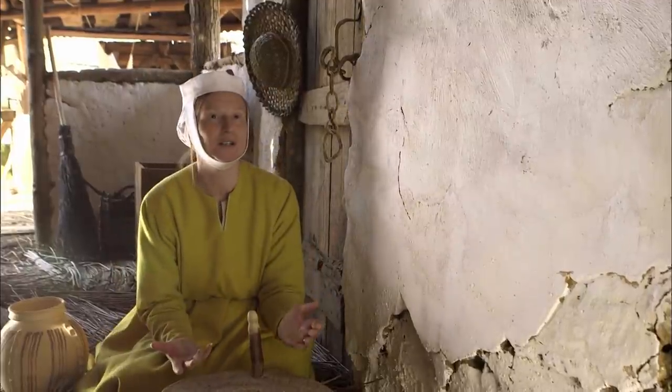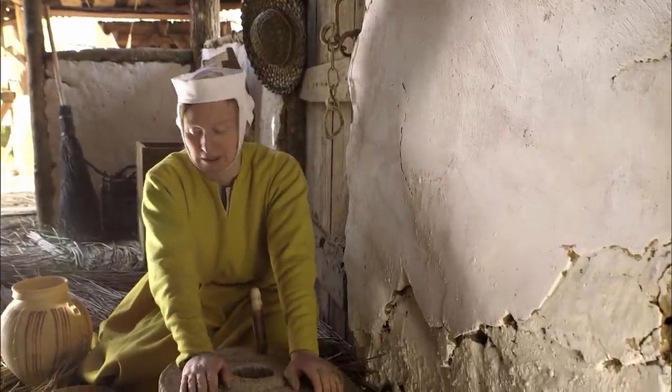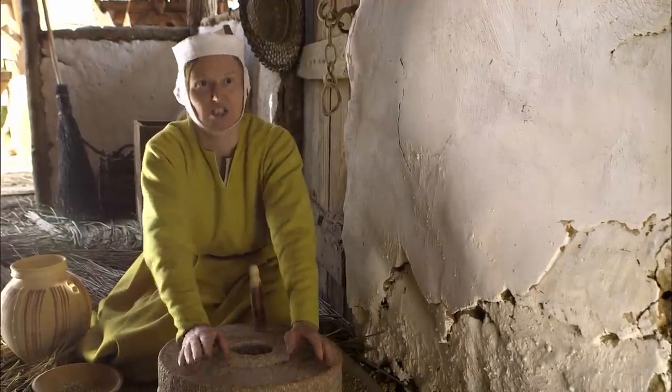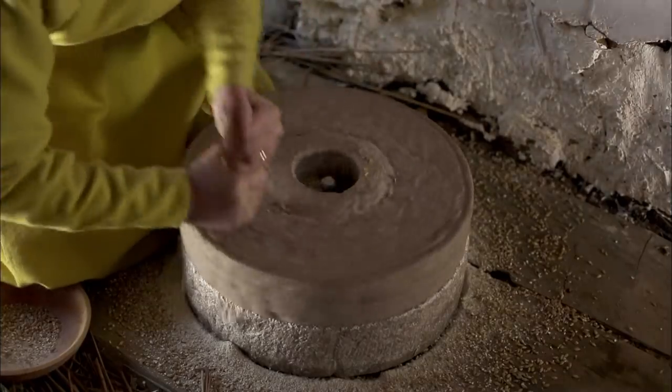The posher you were, the more refined your food was. And ordinary people often made do with food that was really quite coarse. And you can see that in people's teeth when we're dug up archaeologically.